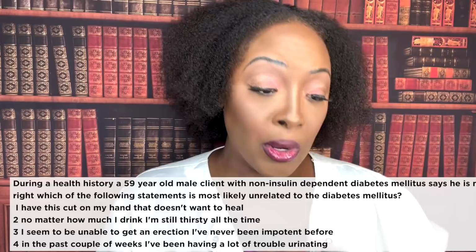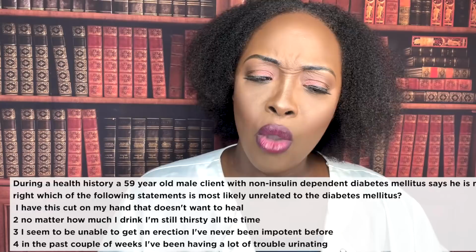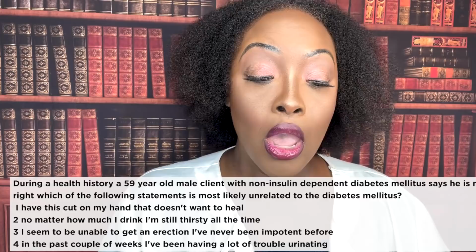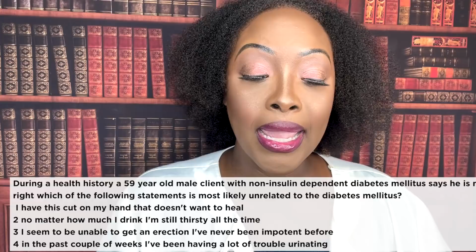All right, guys, let's get started. First question. During a health history, a 59-year-old male client with non-insulin dependent diabetes mellitus says he is not feeling right. Which of the following client statements is most probably unrelated to diabetes mellitus? One, I have this cut on my hand that doesn't want to heal. Two, no matter how much I drink, I'm still thirsty all the time. Three, I seem to be unable to get an erection. I've never been impotent before. Or four, in the past couple of weeks, I've been having a lot of trouble urinating.